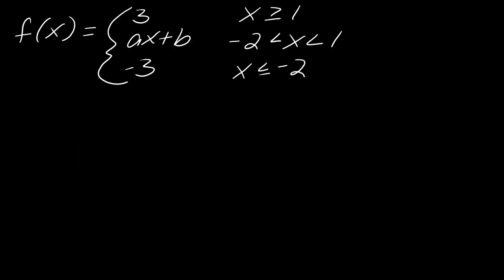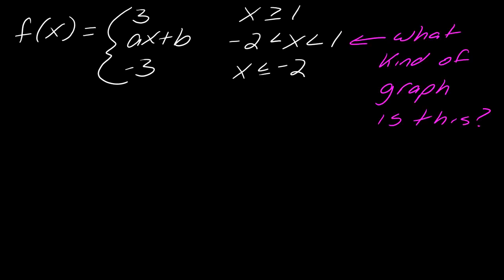Okay, so now what I want to do is think about this for a moment, and I also want to think about just what kind of graph is this ax plus b? What is the actual graph of this? So remember, you're going to put numbers in for a and b. So maybe you want to take a second just to write out some possibilities. You can put in anything that you want for a and b and make maybe a couple different examples of it.